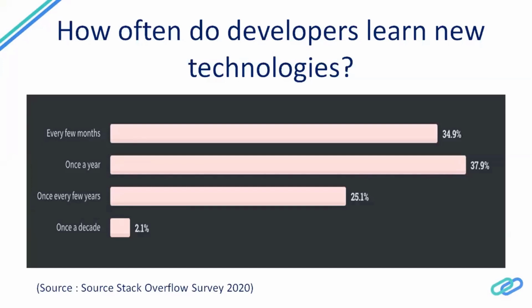So in this way, things are constantly evolving. You can't say that I have learned TensorFlow and I am the master of the machine learning field. No. Every day you have to keep abreast of the latest developments in the field. So friends, at least we have to make an effort to update ourselves once a year.